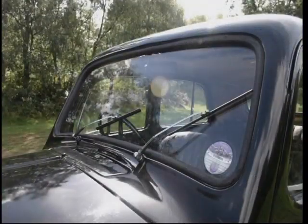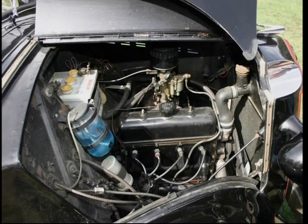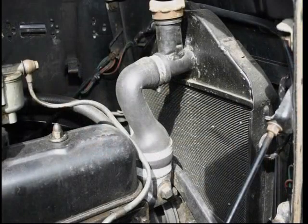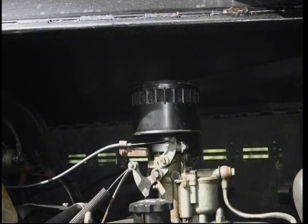When the motoring press got hold of the first Vauxhall 10 to road test, they were suitably impressed, and many a newly launched modern car would be envious of the reviews this revolutionary Vauxhall received. The Motor magazine, the What Car of its day, said, "This is an extraordinary car. It seats four in comfort, exceeds 42 miles per gallon, and cannot fail to become one of the most popular cars on the British market."